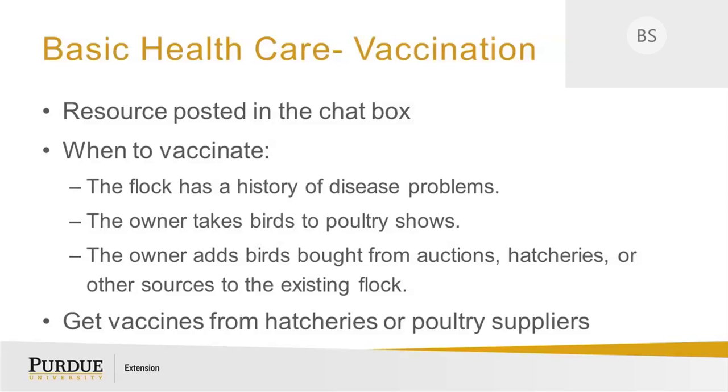So sometimes they come in larger bottles, and you may not need all of that if you only have a few birds. So maybe worth seeing if there's some other families or owners in your area that maybe you could split the supplies. Just make sure that each person is handling those vaccines as recommended on the label. So if it says to keep it refrigerated or out of the sun or whatever, you want to make sure everyone's handling that correctly.